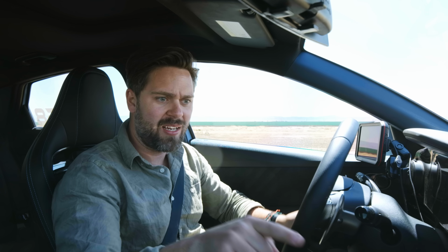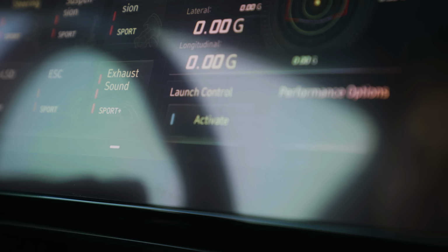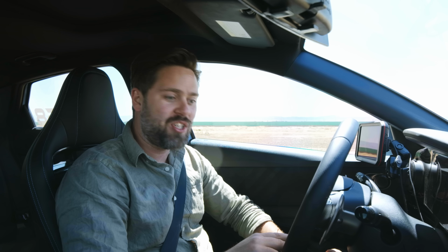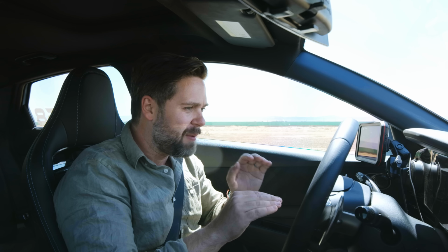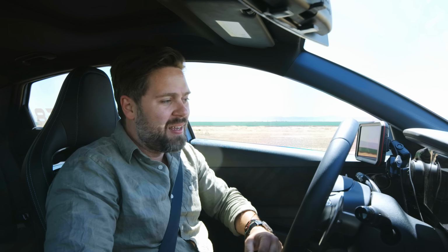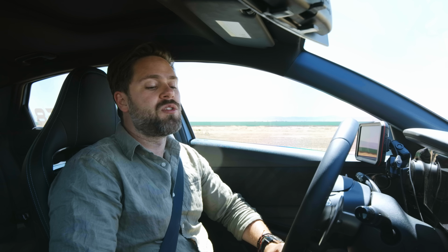Okay, that's right. Then we have to swipe pages, activate launch control, and then I have to hit this N Grin Shift, NGS. So it makes me grin? Or is grin a Korean word for something more serious and less silly? I think it just means grin. And then I have to be really quick with my feet or it won't activate launch control. It's really super weird. I don't know why, but I'm gonna win anyway, even if I didn't have launch control, because the Accord might be a 4-door sports car, but this thing is quick.